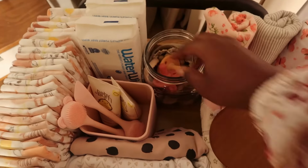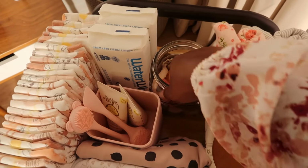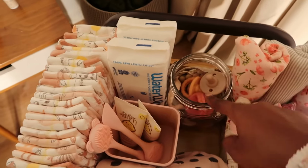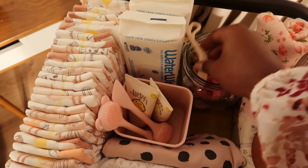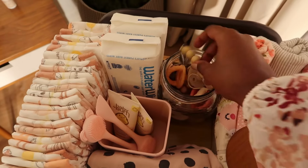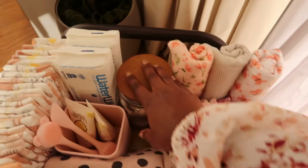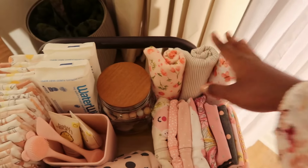In this container I have just binkies, and I plan to sterilize all of these right before she comes, and then I may get another container for the actual clips. But I got a lot of different clips down in here too, just to take them out of their packaging, I got them in there. And then I have some clean receiving blankets there.